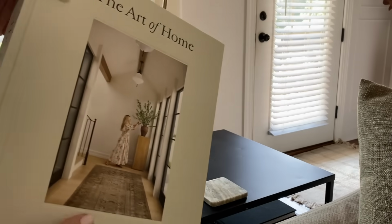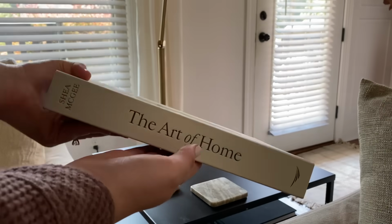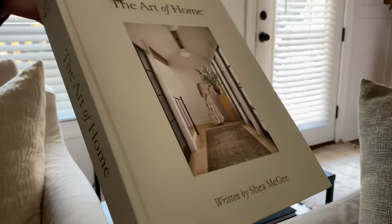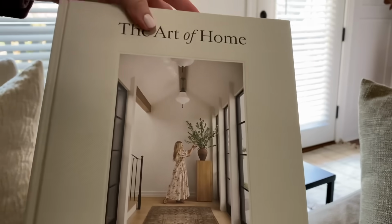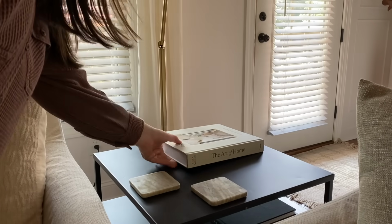And now we're gonna add The Art of Home. This is Shea McGee's new coffee table book. It is so thick and so full of amazing, wonderful things. So if you haven't picked this up yet, you totally should.